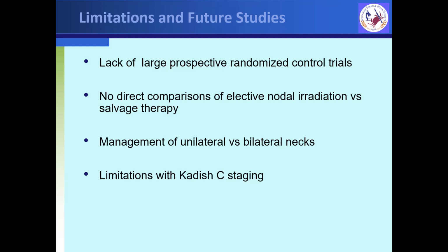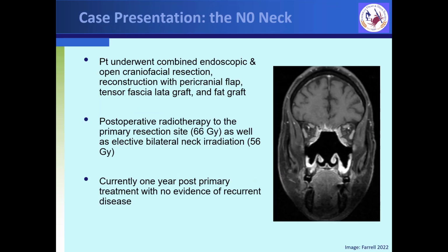In addition to the suggested limitations of the Kadish staging system, there is limited data on whether specific genetic alterations or pathologic features such as the lymphovascular invasion seen in this case should influence therapeutic decisions in managing the neck. Ultimately, after multidisciplinary tumor board discussion, our patient underwent combined endoscopic and open craniofacial resection and reconstruction with pericranial flap, tensor fascial autograft, and fat graft. Postoperatively, he underwent adjuvant radiation to the primary site as well as elective radiation to the bilateral necks. He is currently 1 year post-primary treatment with no evidence of disease recurrence.